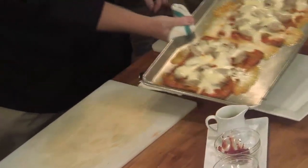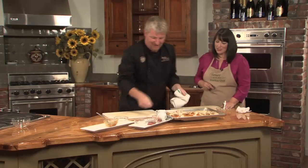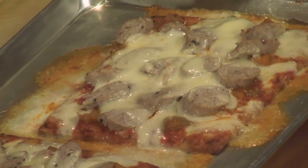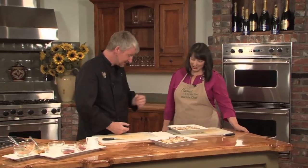We may have gone a little heavy-handed on the cheese, but that's okay. Look at that. That goes down the same way, right? That's right. What I also like to do is just a little bit more olive oil, because that olive oil just lubricates it and gives it a little bit more lusciousness. Okay. Beautiful. So should we dive in? Let's go for yours.